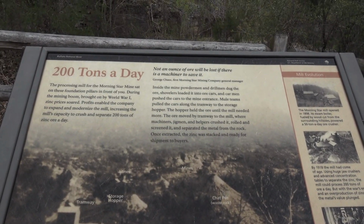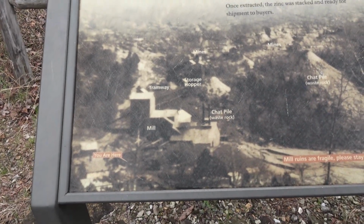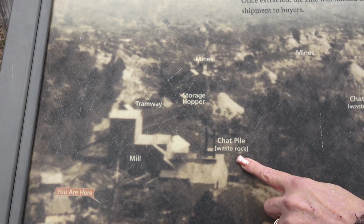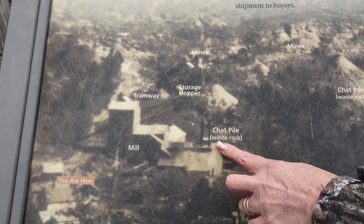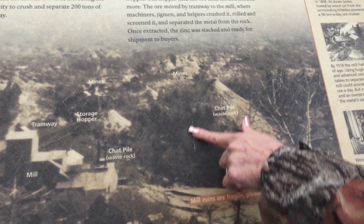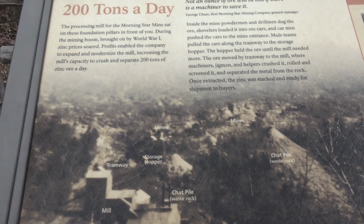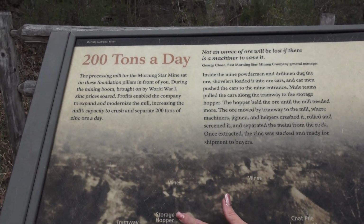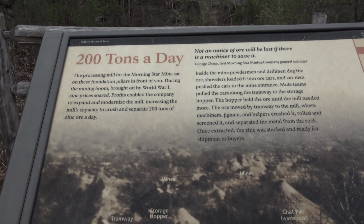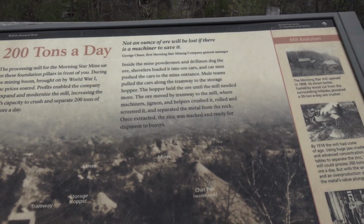So we found this. The mill did go rectangularly right here in front of us. And where Ken thought that those were tailings, they called it a chat pile, but basically it's waste rock or tailings. There was a huge tailings pile across the road there. Uh-huh, across the road. All the mines are further up from where we are. And then there, it looks like there was a storage hopper between the mines and the mill. But yeah, pretty good size operation for up here.